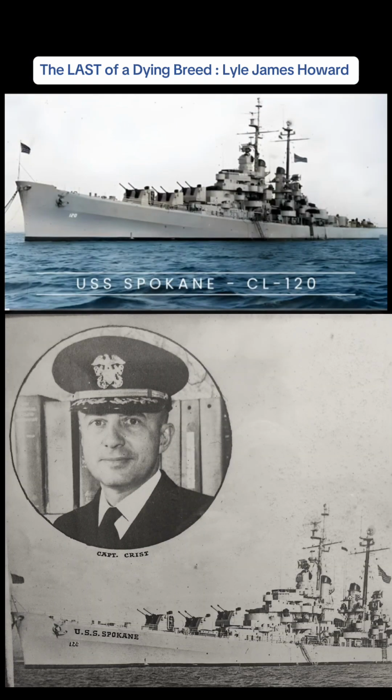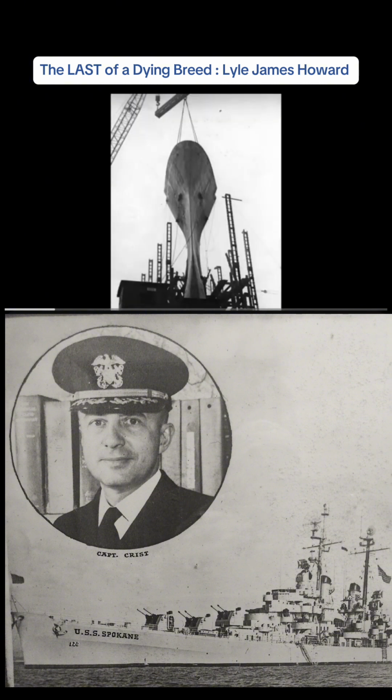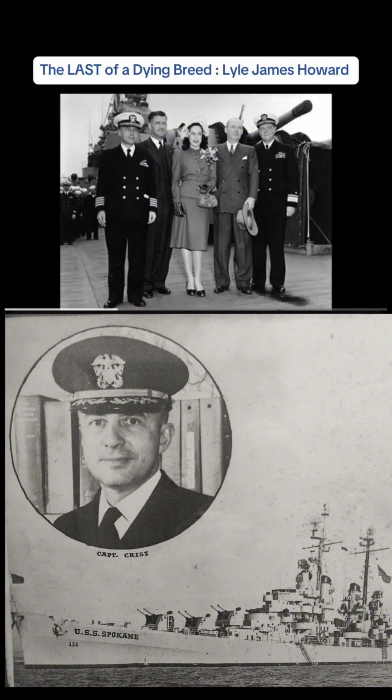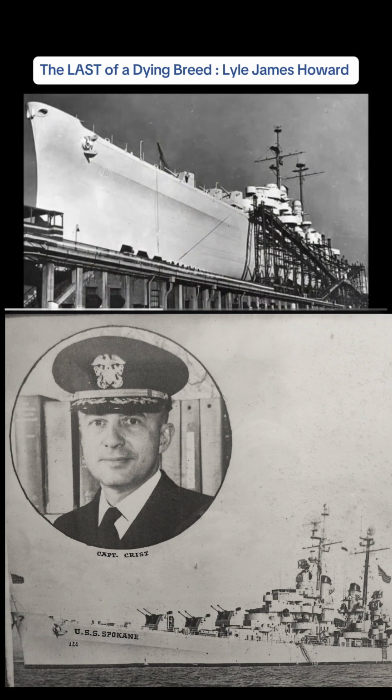The USS Spokane, CL-120, the second vessel of the Juno-class light cruisers in the United States Navy, was constructed by the Federal Shipbuilding and Dry Dock Company in Kearney, New Jersey. Launched on September 22, 1945, and commissioned on May 17, 1946, Spokane underwent shakedown operations in Guantanamo Bay, Cuba, and engaged in battle practice and weapons firing before being assigned to the Second Fleet for European duty. During its European deployment, Spokane visited various countries, including Scotland, Ireland, Norway, and Denmark.